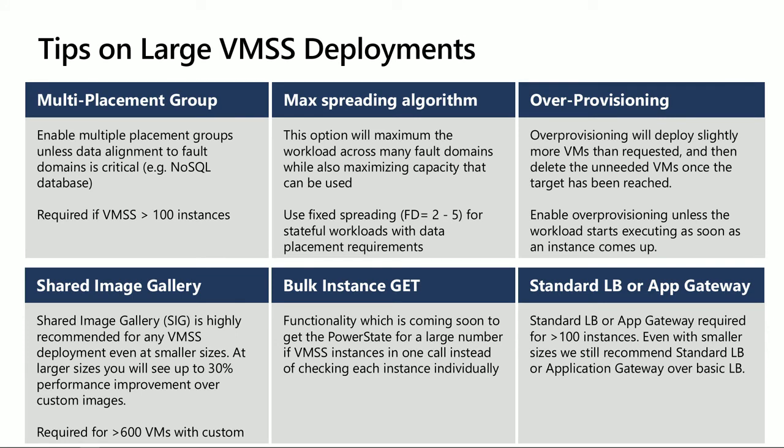And then finally, with the load balancer, there is a thing called the basic load balancer. That's only available with a smaller set of instances, but generally you want to use the standard load balancer. The standard load balancer is required for multi-placement groups and spreading across zones. That is the standard load balancer or app gateway. App gateway is a layer 7 HTTP-based load balancer. The load balancer is a layer 4 load balancer.